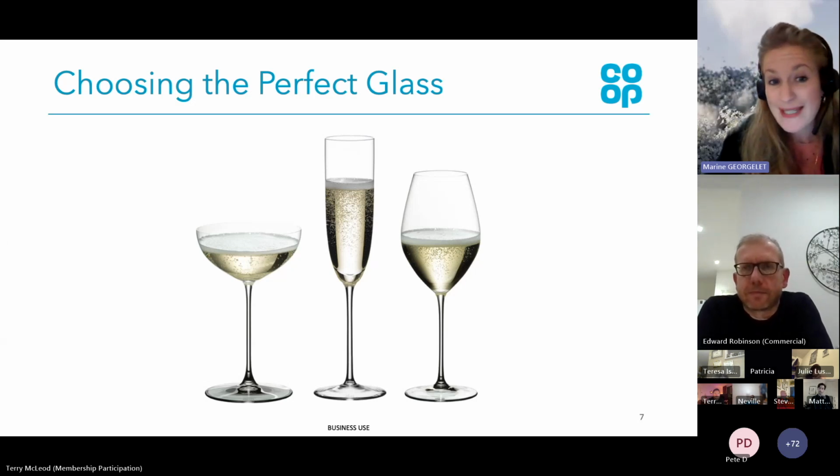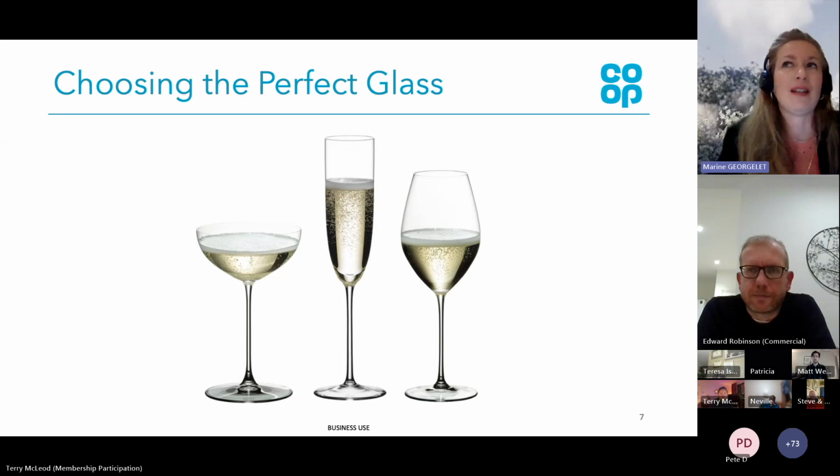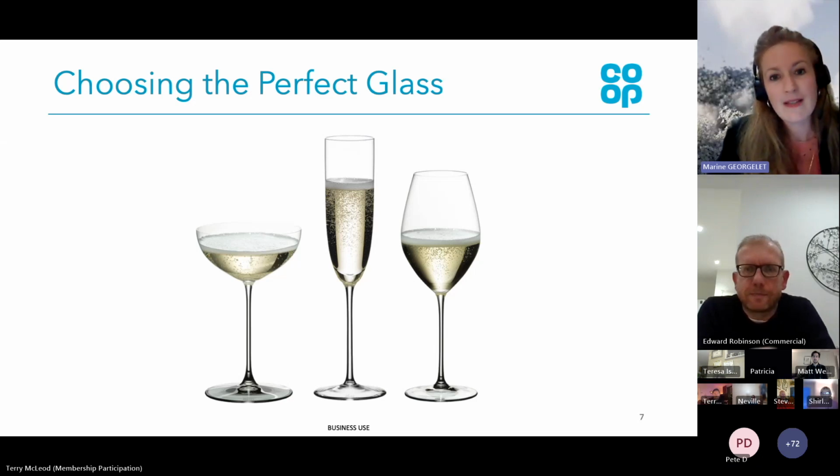On the left, we see the coupe. The coupe is really something that's been extremely trendy, especially at the beginning of the 20th century, and I would say probably until what we call les années folles, the crazy years in France, and until probably the 60s.